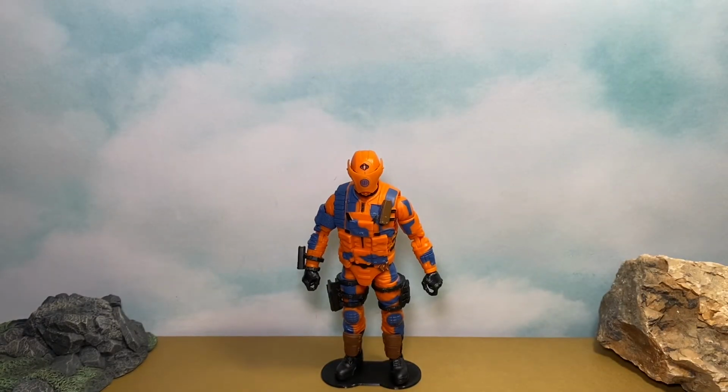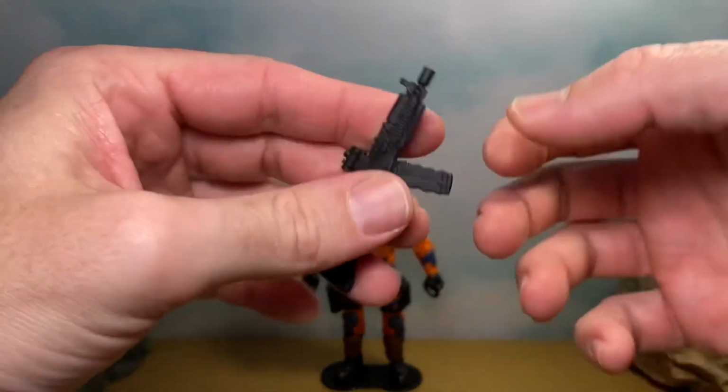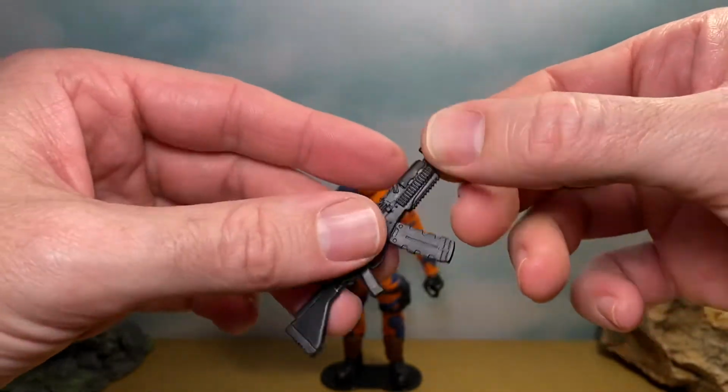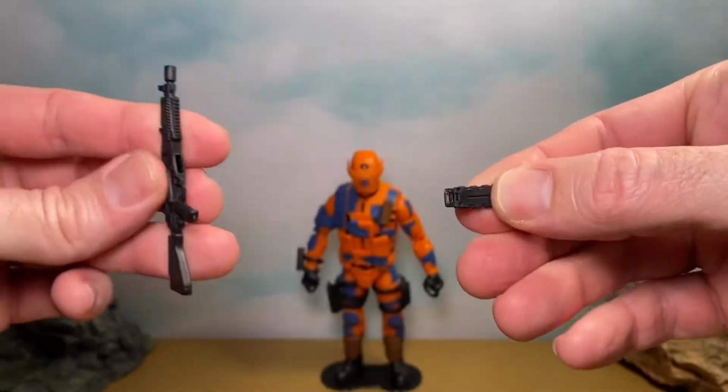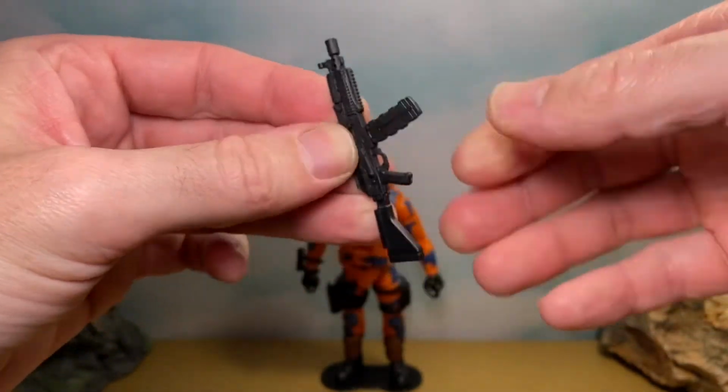And then we also get this one here. Again, with some nice sculpted detail and that all black plastic. I like that. And this one has a removable magazine as well. And it does clip in there pretty nice and secure.